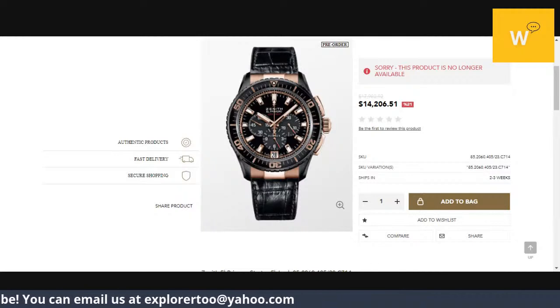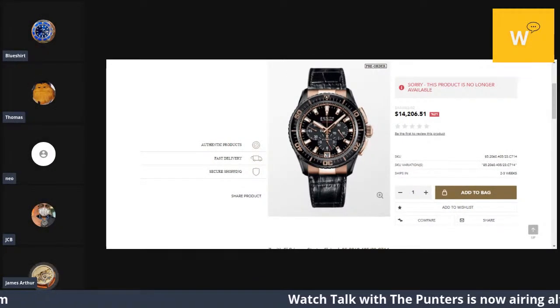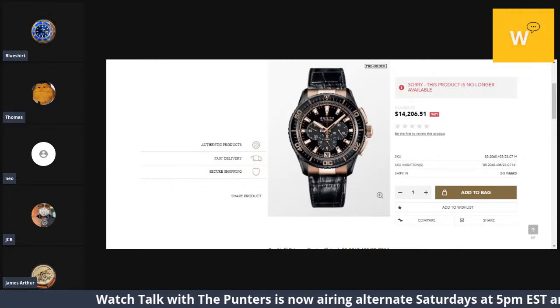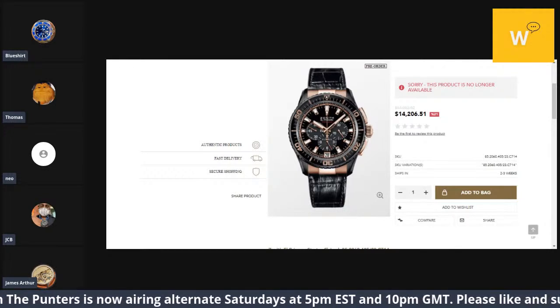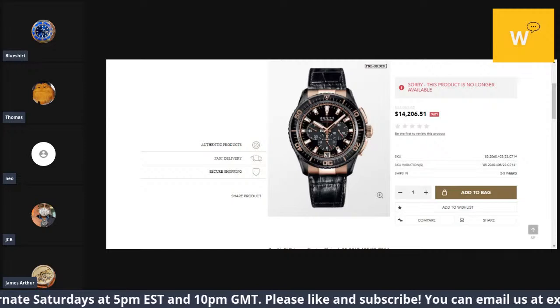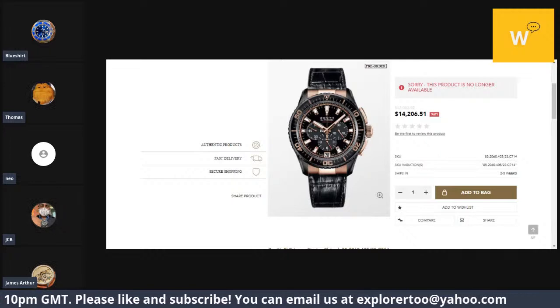So she's got a contact where they clear out discontinued watches, and that was going for 3.5, I think it was 3,290 or something. That's a big difference. Most of these watches at this particular place are 70, 80, 90% off. Wow.